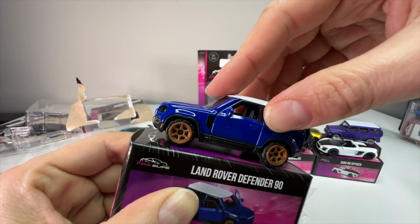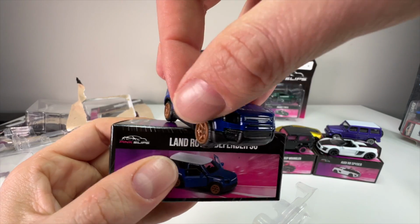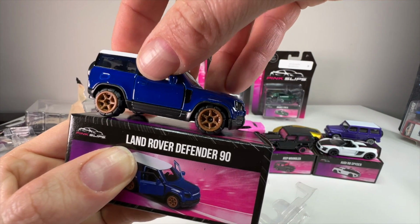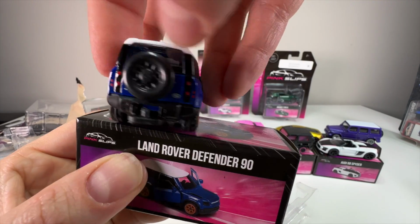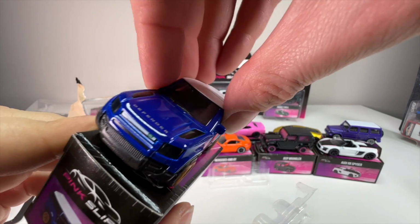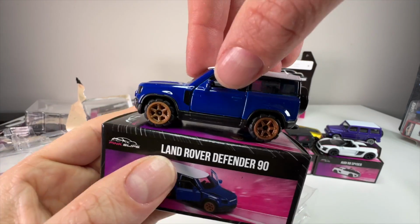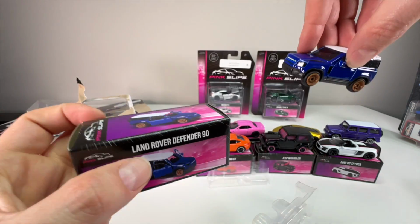Got the fun to play with suspension. Again, this one, nowhere near the articulation. So to me, in terms of suspension movement, it goes Jeep is the best, then the G-Wagon, and then this. I don't think this has very much movement. Maybe even this and then the G-Wagon. I don't know. They both don't have a lot of movement. But this looks killer. They picked a really good color combination on this. The white, blue, and bronze look killer. And it helps when there's no scratches.